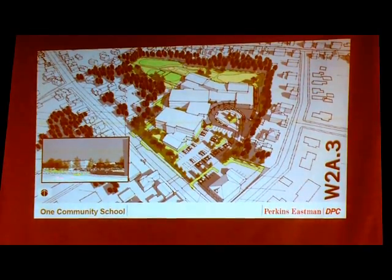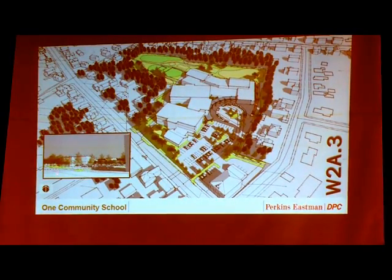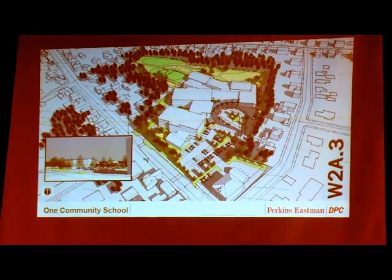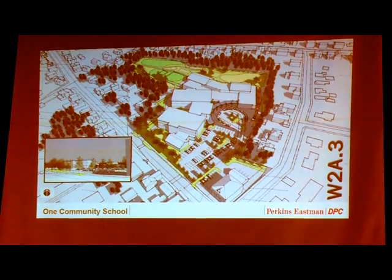This is a street view right there, so you can see what it feels like. That's the edge of the fire station, and that's what the building will feel like if you're on Central Street, at least mass-wise, to give you an idea of what the materials are, what the massing is.